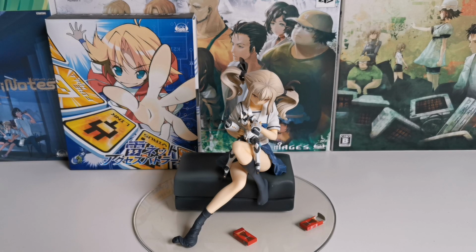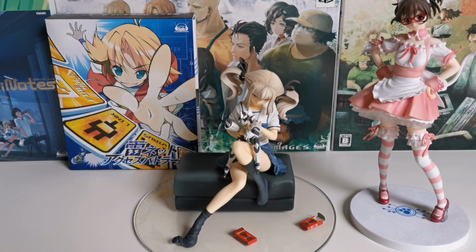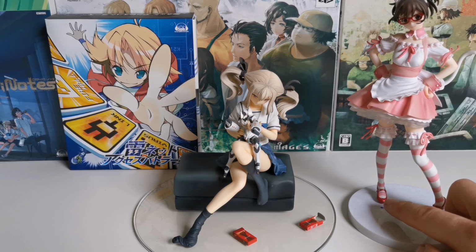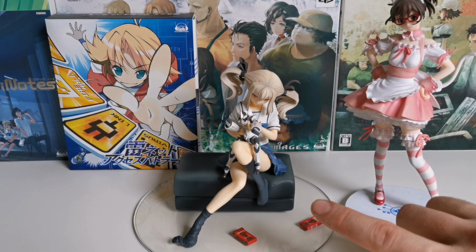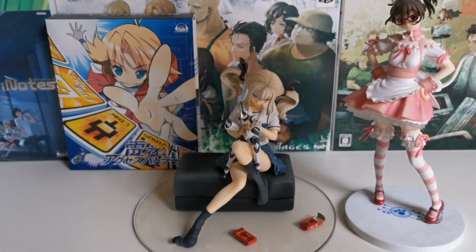This is the 1/8 scale Aki. So these are the same scale, which I think works fine. Actually, it might not be fine. Maybe this is 1/8 or 1/7. No, this is 1/8. They were both 1/8. Frau looks a lot taller than Aki. Now she looks smaller, of course, because she's sitting down. But considering how far her legs go, she might actually be much longer.